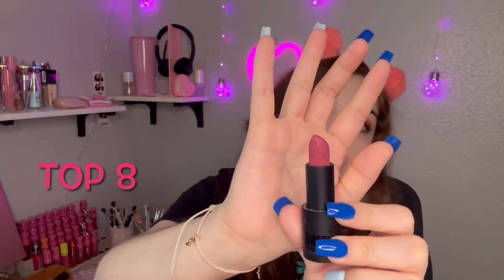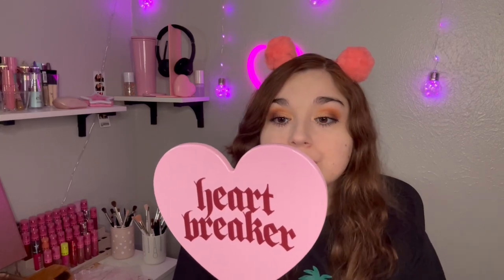So next is Top 8. Top 8 is described as a nude rose color. I think it's super cute. This is a bad application, but this is what Top 8 looks like. I really like this color. I think that it's a really nice shade of pink, rose, you want to call it, but I think it's really nice. I dig it.